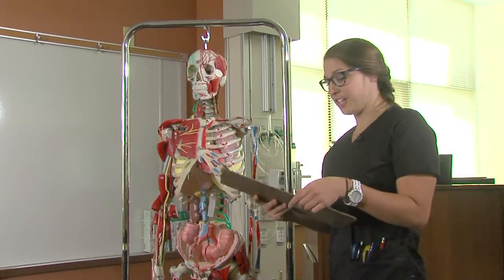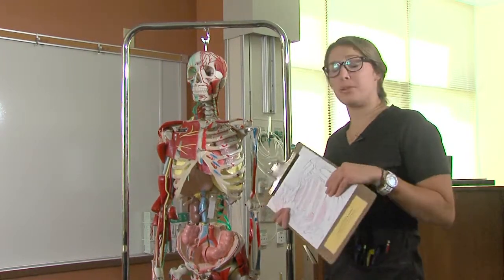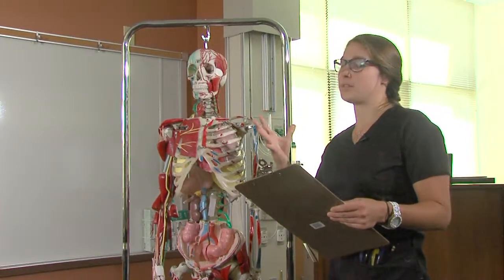I'm a visual learner. I use colors and diagrams that help me put mental pictures into my head, so that way when I'm studying, I have a better visual sense of what I'm doing.